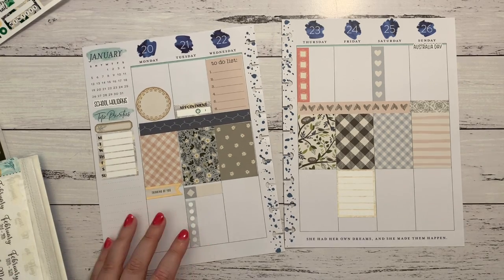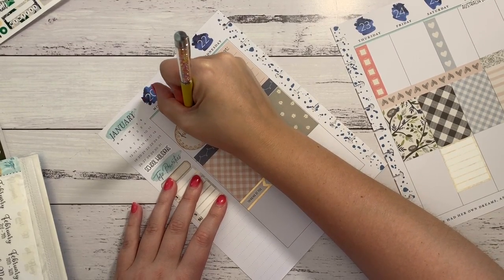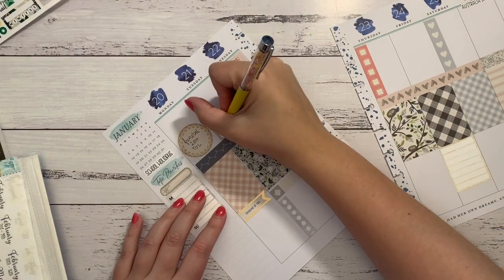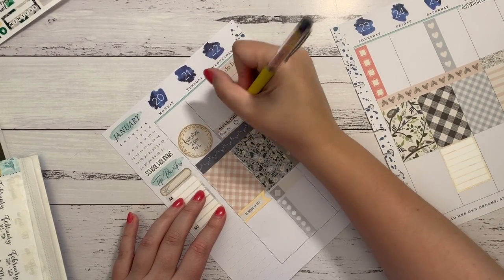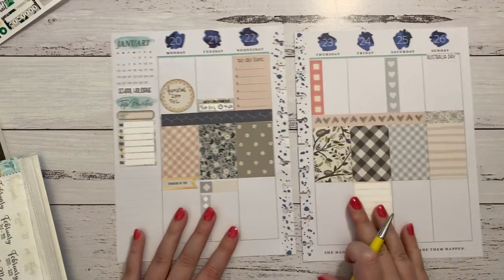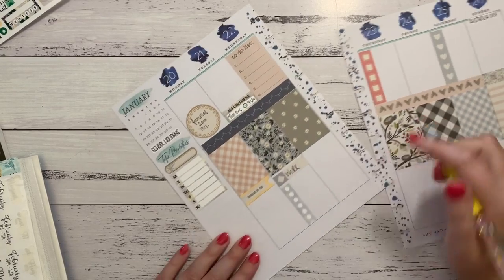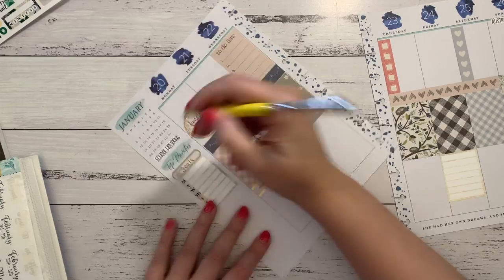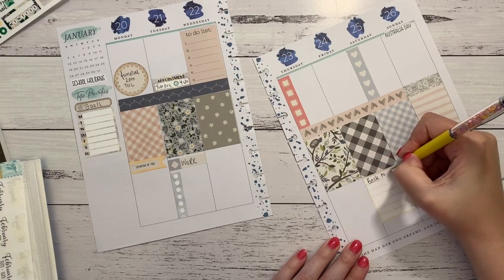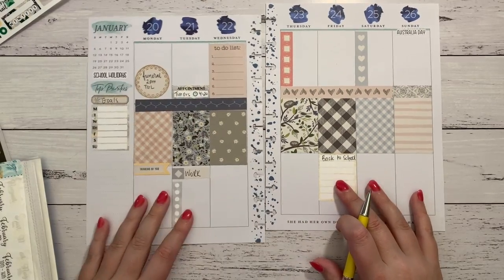Let's write some stuff in. So this one's going to say funeral, 2 p.m. in Traralgon. Tim's got a doctor's, so Tim doctors at 4:20. Work, and then goals. So back to school. So these are the things I need to do before I go back to school on the Tuesday week.